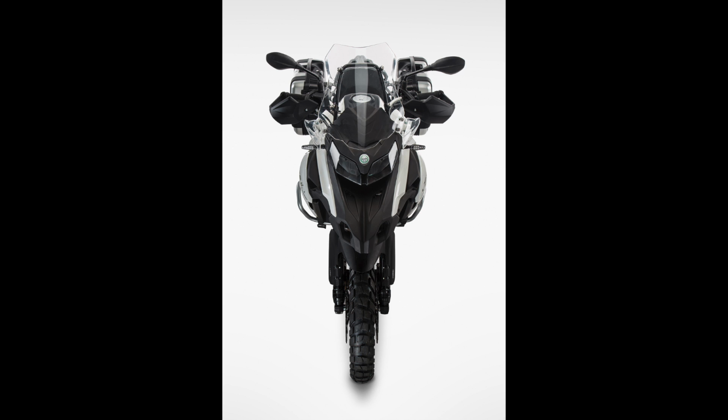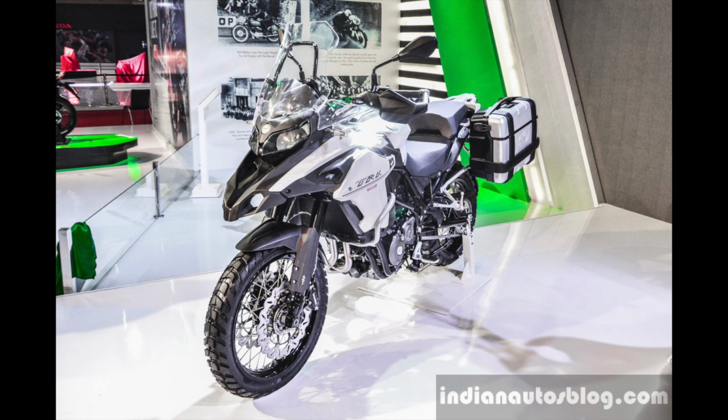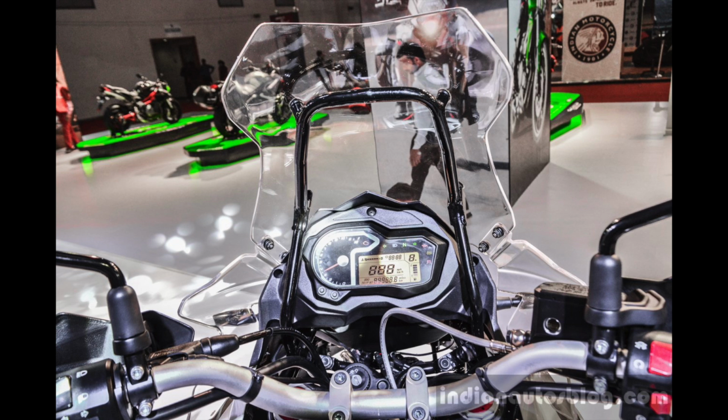The TRK is the adventure offering. The base model comes with 17-inch wheels, which can be upgraded to a 19-inch, 17-inch combo, which is the first kind of proper adventure setup that you would need. It's a 500cc parallel twin, making between 46 and 48 horsepower depending on where you read it, and 45 newton meters of torque. That engine is mated to a 6-speed gearbox with a hydraulic clutch, which is really nice to see. The 502 comes with a massive 20-litre tank, also another nice addition.